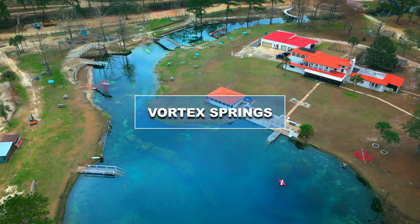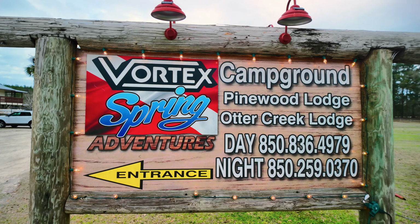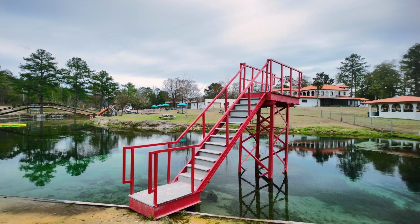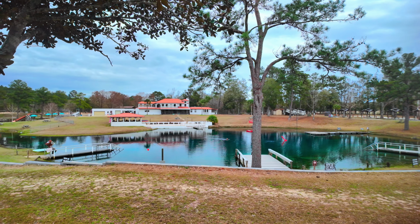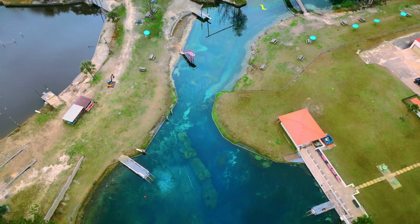Number 3, we have Vortex Springs. Now, if you thought the Panhandle was just about the beaches, you are wrong. This place is absolutely incredible. Look how crystal clear this water is. The temperature of this spring is 68 degrees Fahrenheit year-round, and it produces 28 million gallons of fresh water every single day.